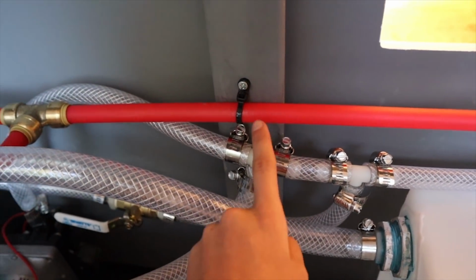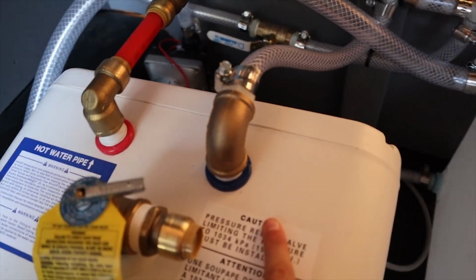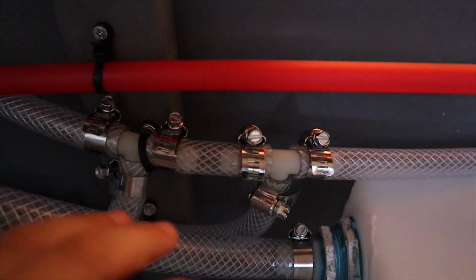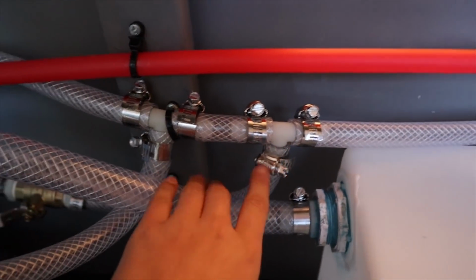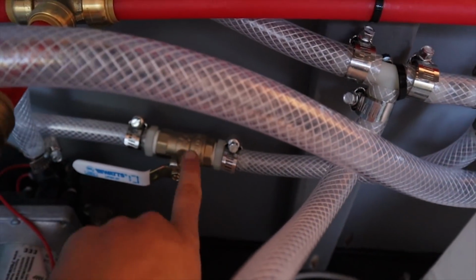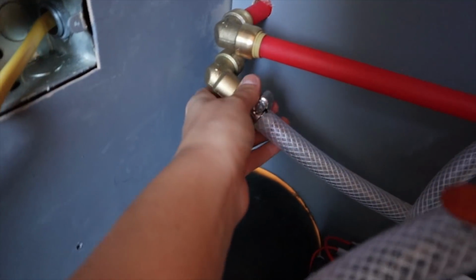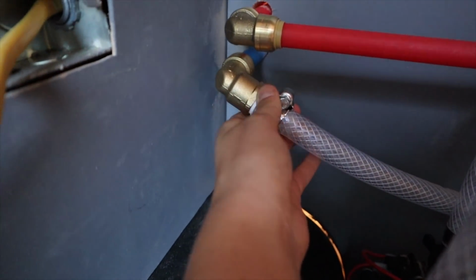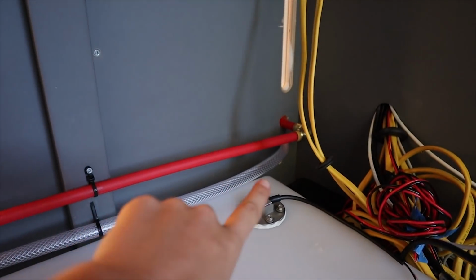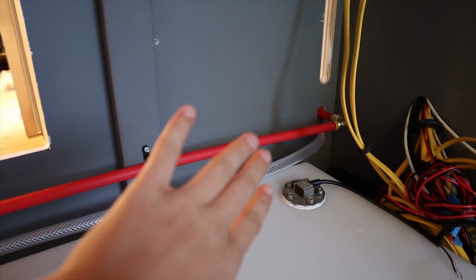And this splits into a T, and this line runs to the cold water intake for our 2.5 gallon water heater. And then you'll notice we have another T here, and that one splits off directly to the cold water line for the shower. So we actually have a shutoff valve here, and then that runs to here and turns into cold water PEX. The other side of this line will go directly to the kitchen sink, and like I mentioned, we haven't hooked up anything over here yet, so we're going to have to get to that later.